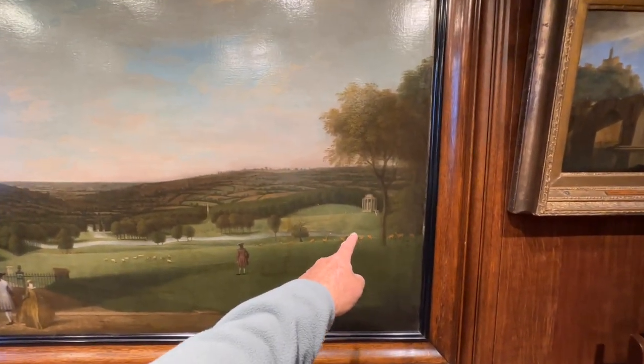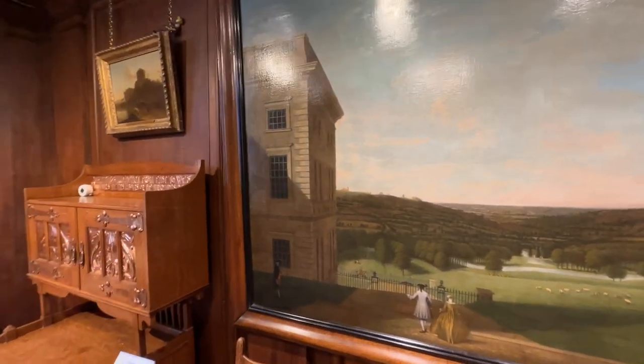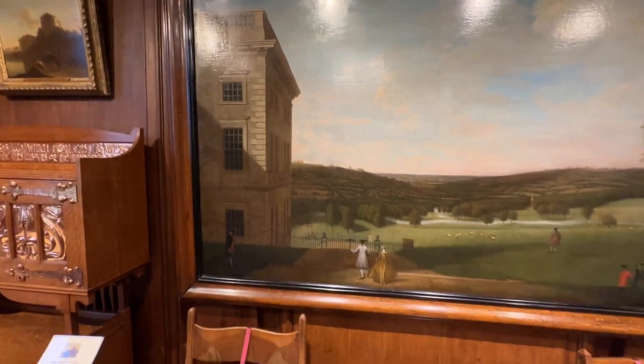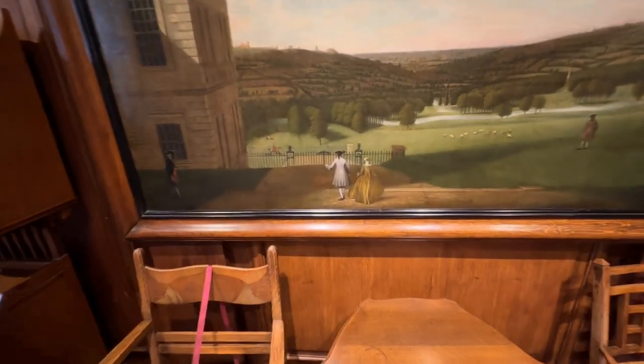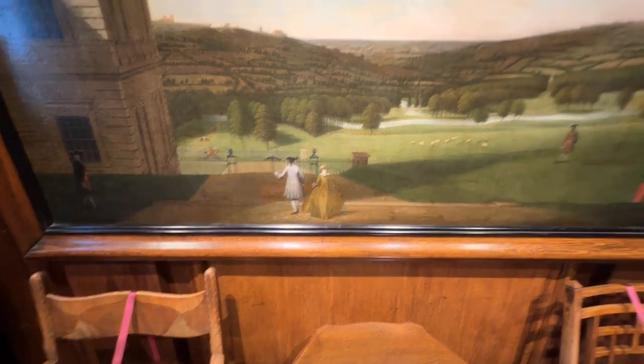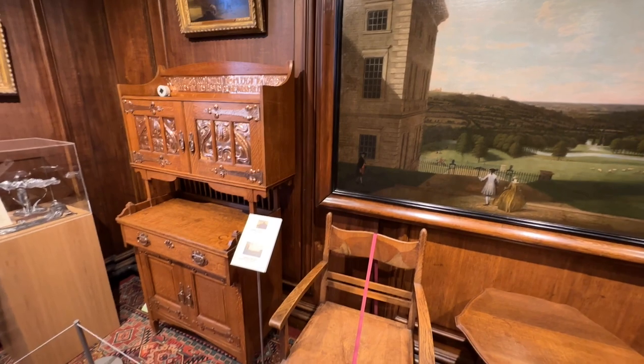I did a video on that rotunda not long ago, and this is the stately home, which is now a college, in Wentworth Castle, and everybody's dressed as they would have been in that time. The gardens are still worth a visit. This furniture is absolutely fantastic.